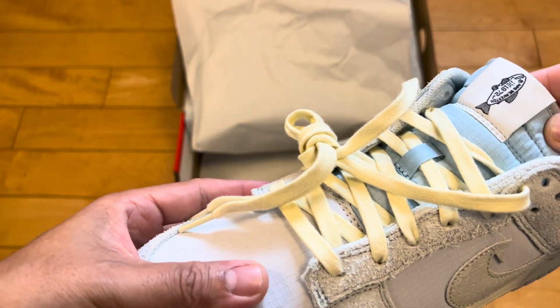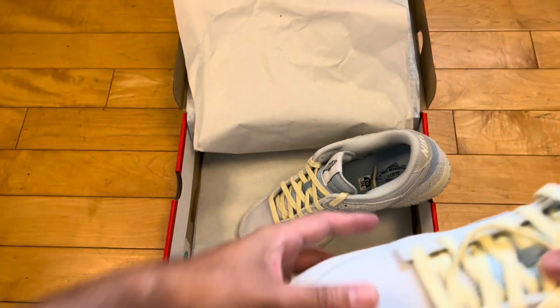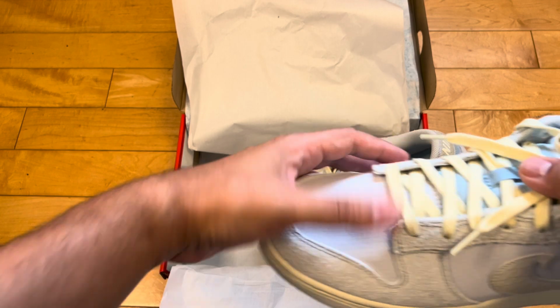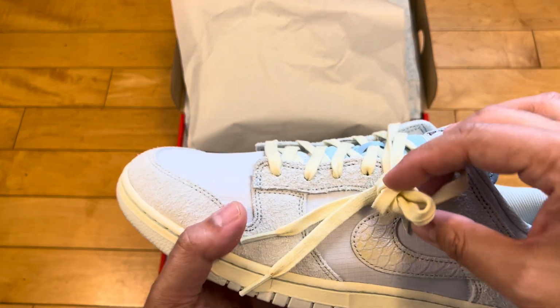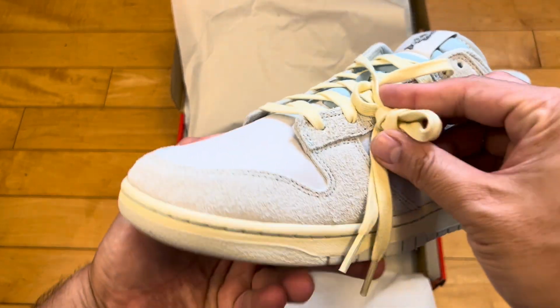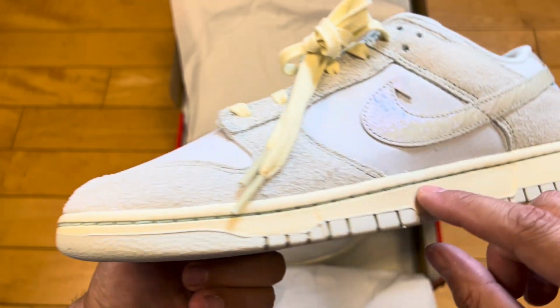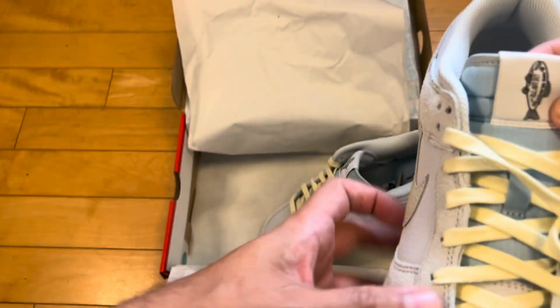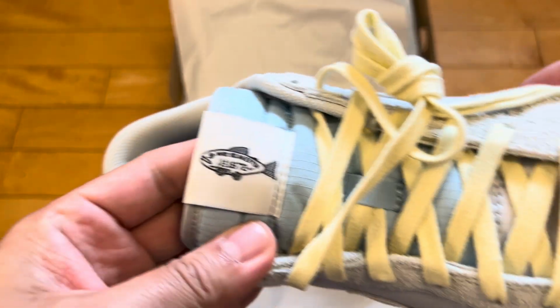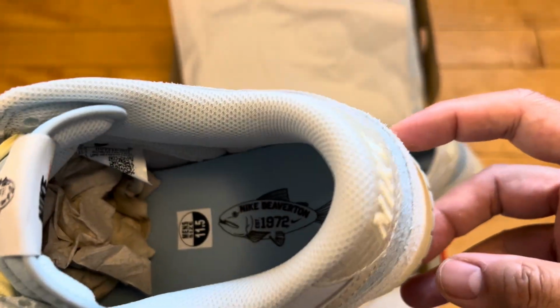On the tongue, it's more of this ripstop nylon material. Got cream laces, no bonus laces, it looks like, just this cream-colored yellowish lace, which I really like with it. I think that's a great lace pairing. Matches the midsole kind of. That light blue stitching there. And you have Nike Beaverton 1972 up here, and the same on the insole.